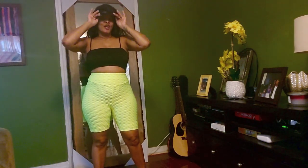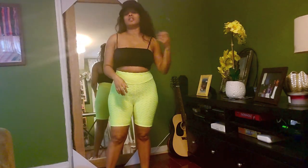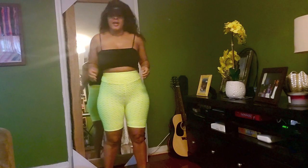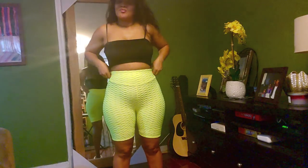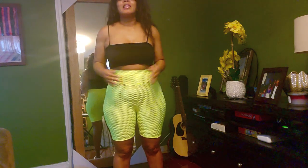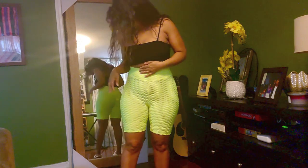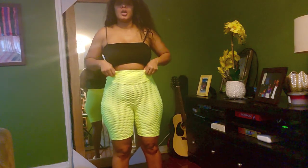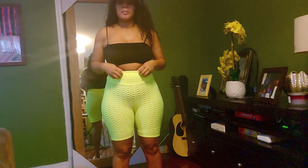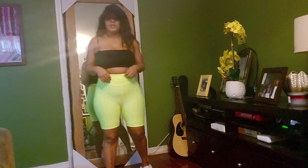All right, so these here made me want to put on my little sun visor that my daughter gave me a couple of years back. But anyway, I absolutely like these. I don't love them, but I like these right here. I've been wanting to get some of these. These are like anti-cellulite shorts, and now I finally have some. I think these are really, really cute.